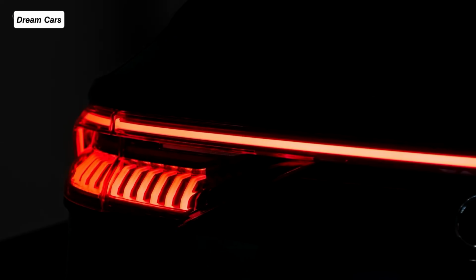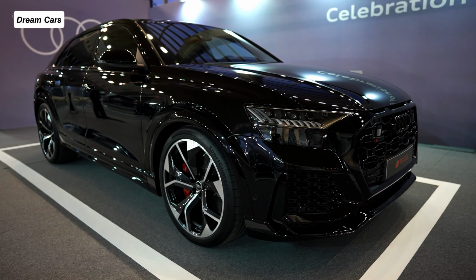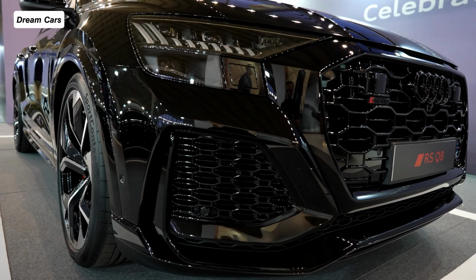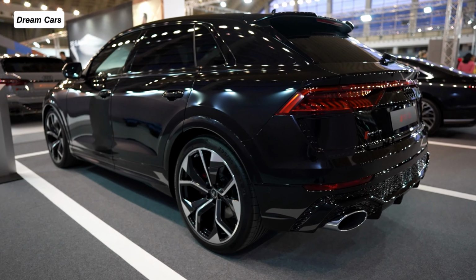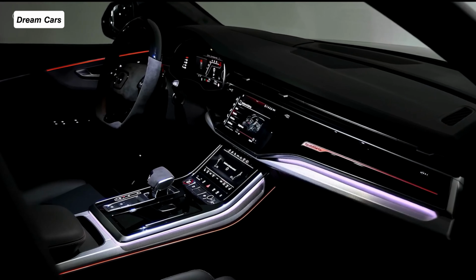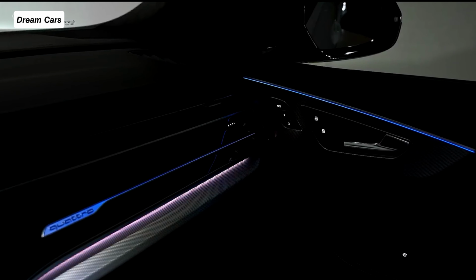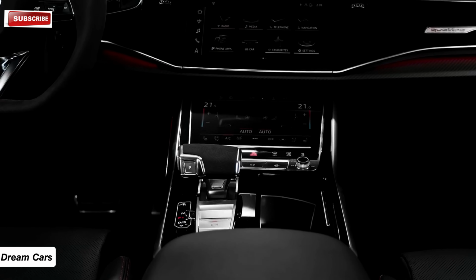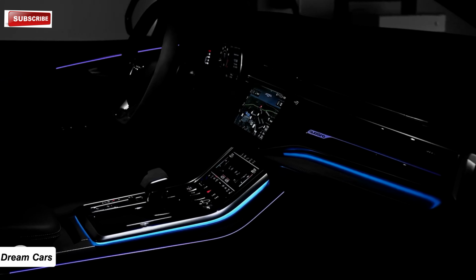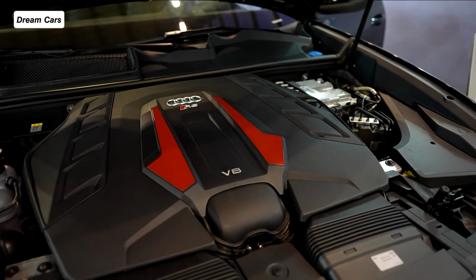To recap, the 2026 Audi RS Q8 is the perfect combination of aggressive performance and luxurious design. From its powerful 591 horsepower twin-turbo V8 engine and breathtaking acceleration to its sculpted exterior and cutting-edge tech, every detail of this SUV is engineered for perfection. If you're looking for a performance SUV that doesn't compromise on luxury, style, or power, the 2026 Audi RS Q8 is your ultimate choice. With its unmatched driving performance, stunning exterior, and luxurious interior, it sets a new standard for what an SUV can be.